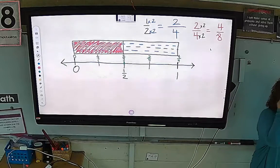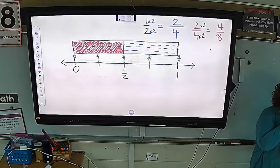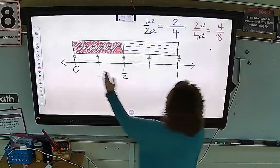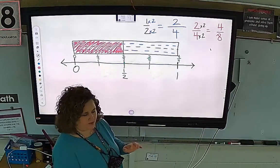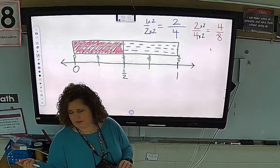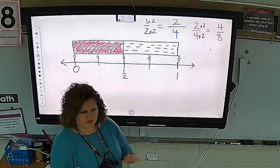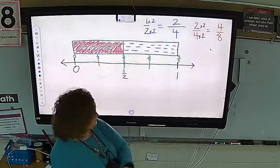So you have to imagine there's no other lines. Okay, from 0 to 1, I'm cutting it into 8 pieces. If it's an even number, do you know what I do? Maybe you do this too. I did this with tape diagrams too. I cut it in half first, and then I make sure I've got, like with 8, 4 pieces on this side and 4 pieces on this side.